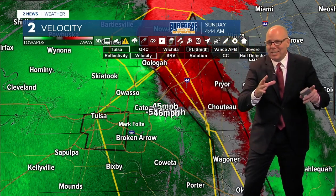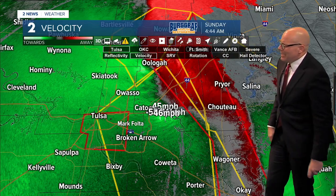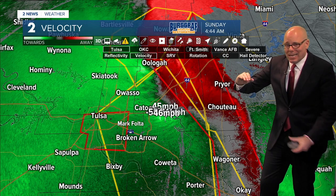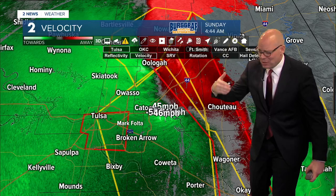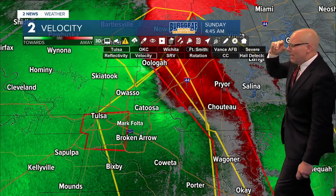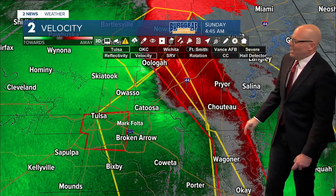Remember earlier we had some pushing 80 to 90 miles per hour. So again, that doesn't necessarily mean that was happening at ground level, but the velocity data was picking that up just above ground level across the metro. So some of those gusts could potentially have been reaching the ground. That is, again, why we've had lots of wind damage, it looks like, across parts of the Tulsa metro as this has moved on through.